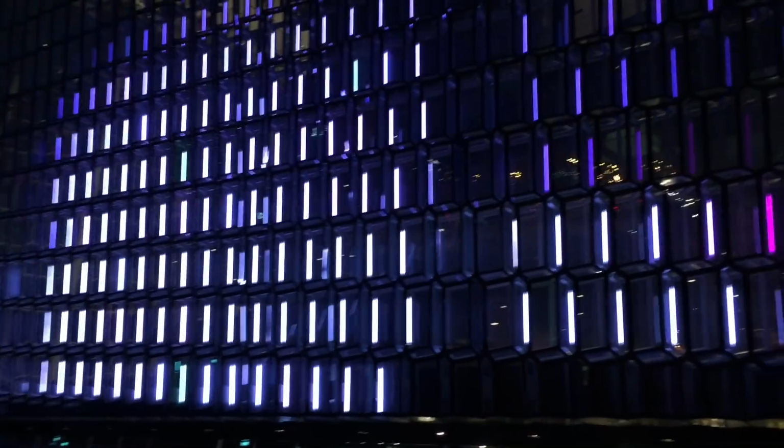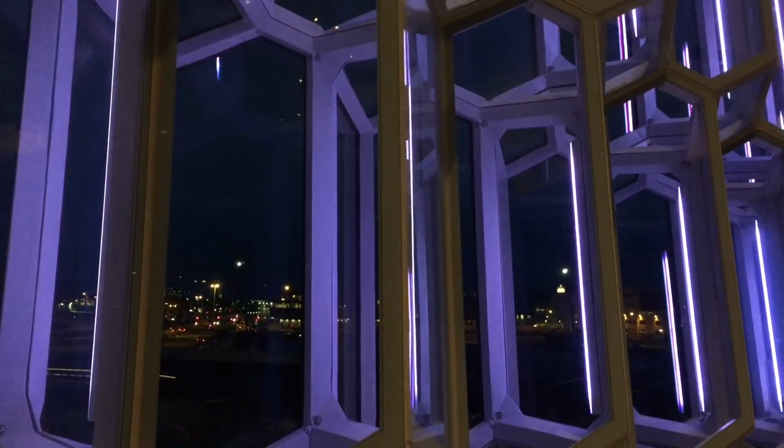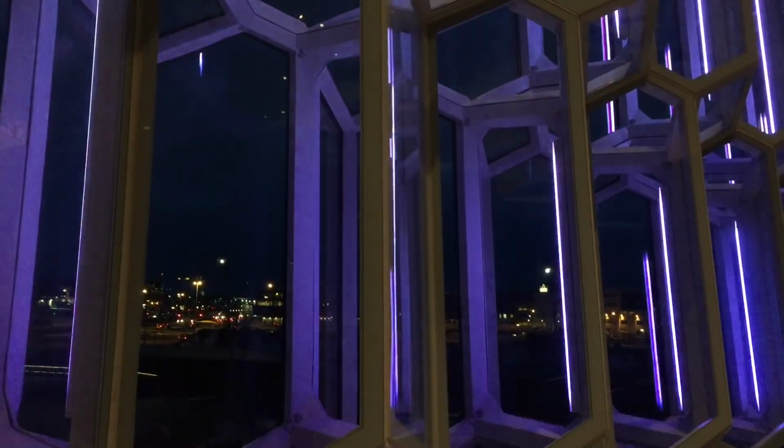Woo. Now it's time for a drink at the bar at the Harpa. This is the concert hall in downtown Reykjavik, built in 2011. It's made of geometric, honeycomb-shaped glass windows with a light show at night. It's truly spectacular to watch.